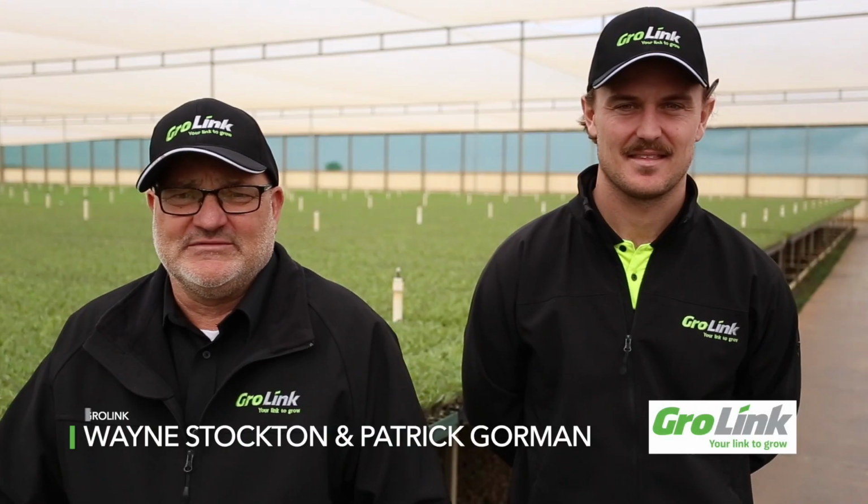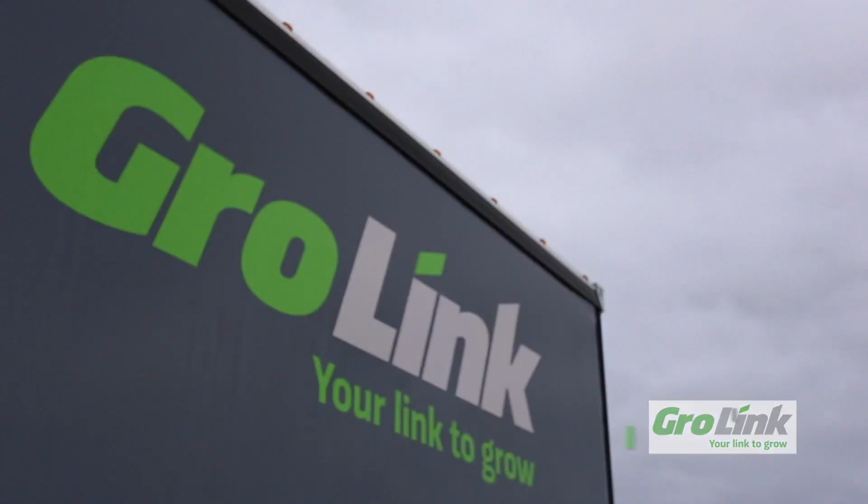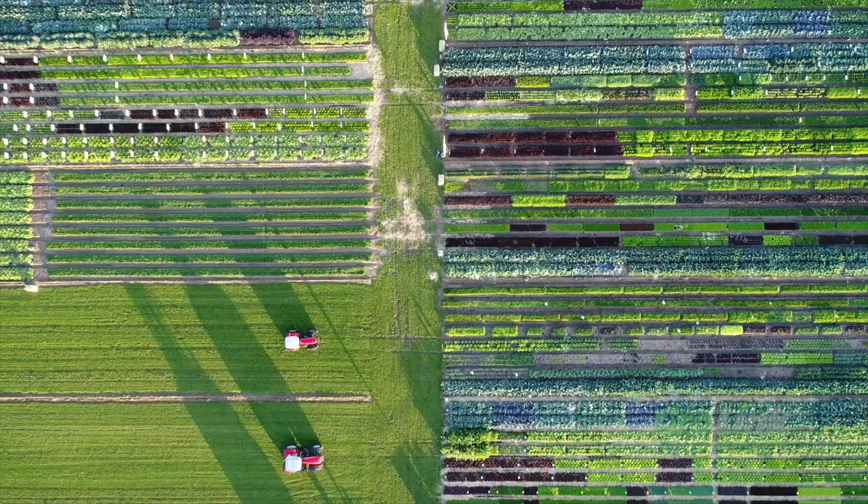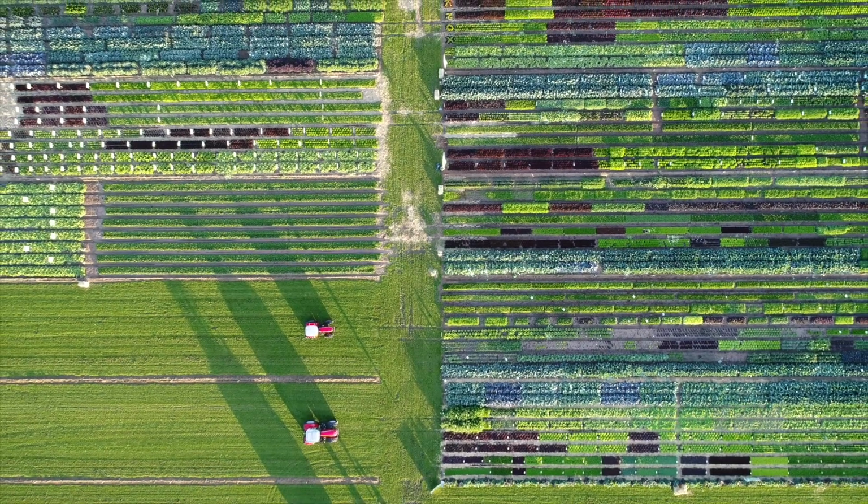I'm Wayne Stockton from GrowLink Nursery. I'm the sales manager. And I'm Patrick Gorman, I'm the head grower of GrowLink. GrowLink was proud to partner with Australia's leading seed companies. We produced their seedlings that they later transplanted at the event, and were able to display the latest genetics to the vegetable industry down there at Lindenow. We're proud to do it.